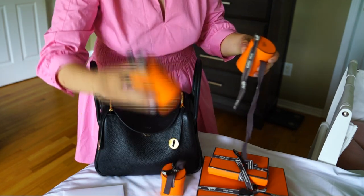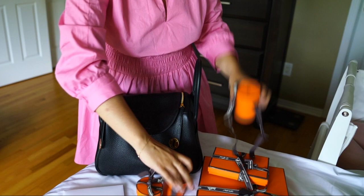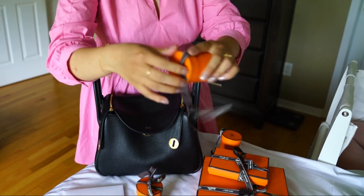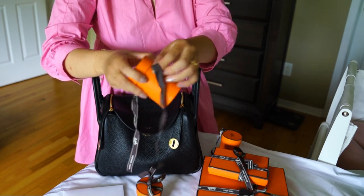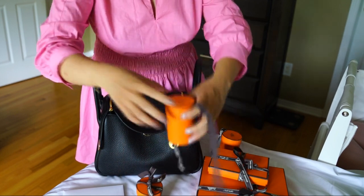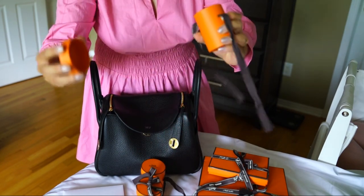I will say that the twirly boxes do not have the year on them. You know how usually their ribbons would have the year of the purchase on the ribbon, but because the twirly boxes are specially made where the ribbon comes out of the side of the box, they don't have the year on them, which is fine. So let's open this one first.